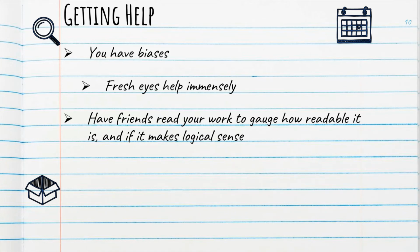Having friends read your work will help you understand how readable that work is and if it makes logical sense. It is a lot easier for other people to point out plot holes than it is to find plot holes yourself, because you know the entire story. You know how everything works. But somebody else only sees what you have given them. So if you haven't given them enough and there's a plot hole there, they will know it, even if you don't, because you might say, oh, well, I know why that happens. But somebody else who has read it says, I don't know why that happens, because you haven't explained it to them. So having another person look at your work is a big help.